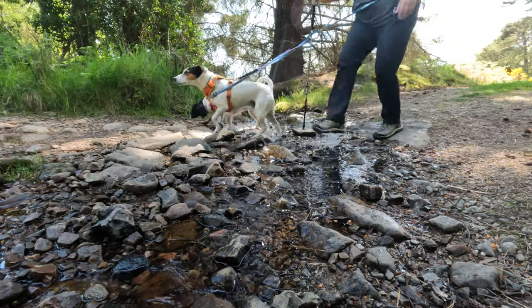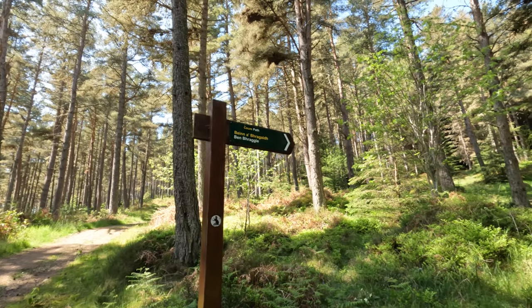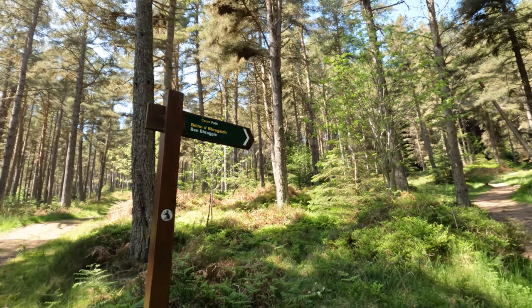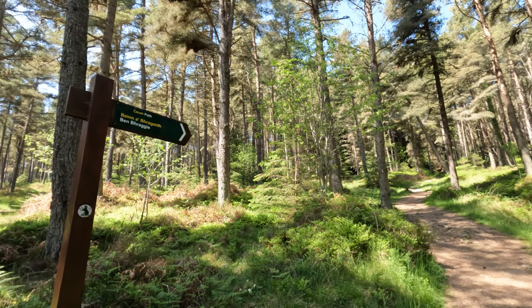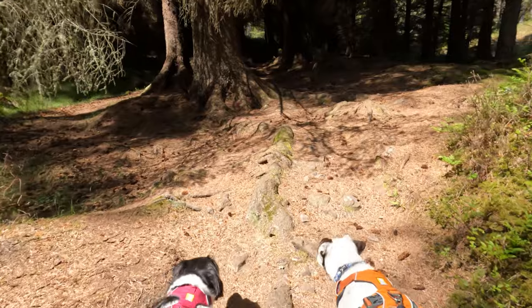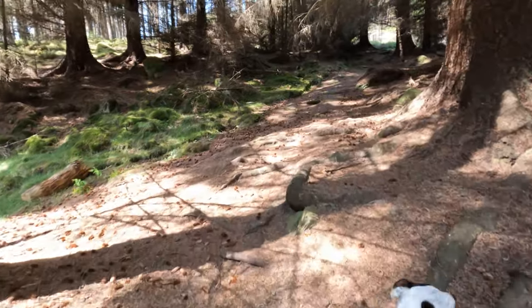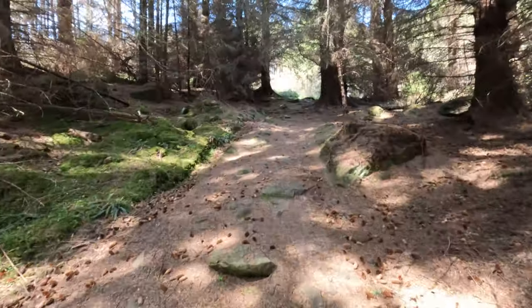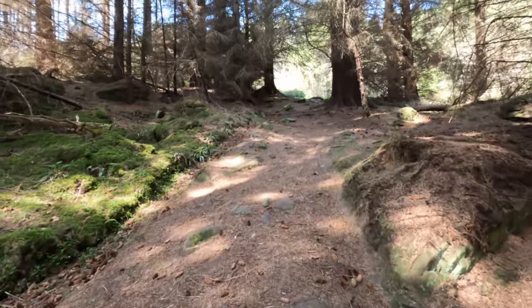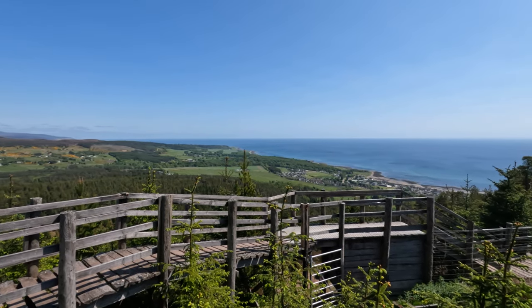Ben Bhraggie is a hill that dominates the skyline overlooking Golspie and the east coastline. There are a couple of ways to walk up the hill and I took the more difficult route up, which is a 5 kilometre route out and back. This route is steep and considered a more moderate to challenging hike.